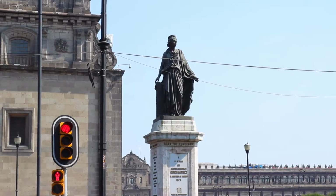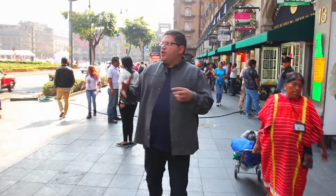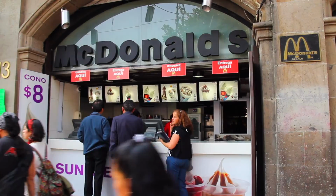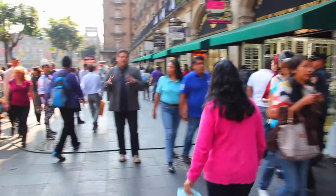So this place is just full of history. You have your vendors, you have your cathedrals, you have your government buildings, you have the American Embassy. You have all these different features that can help you navigate through the Zocalo.